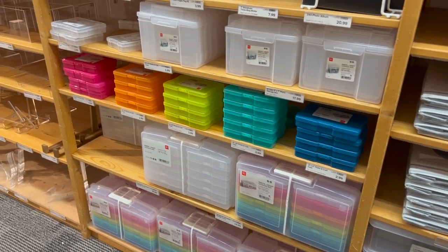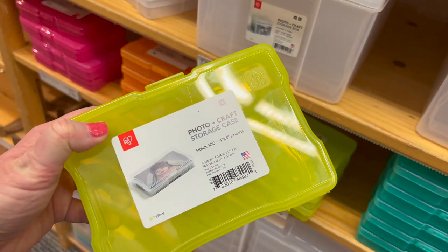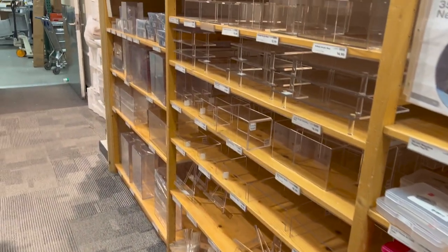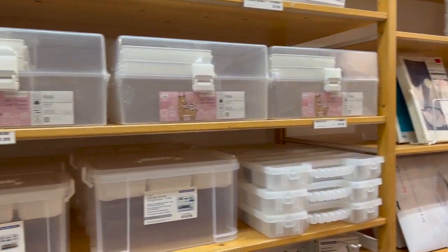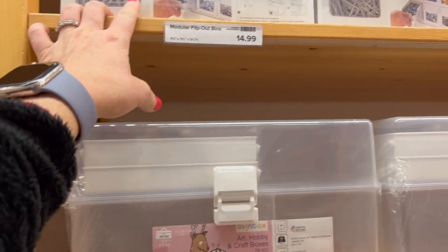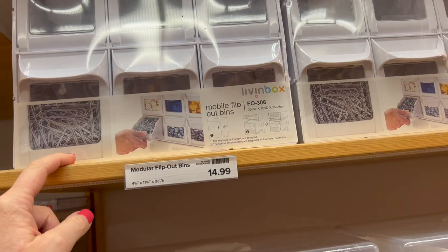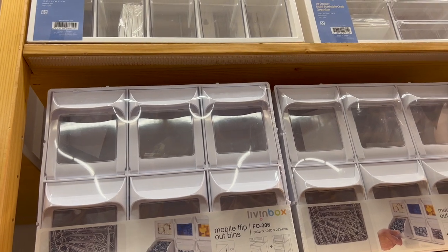Wow, they have all the different colored boxes. These are cute. What are these for? Photo storage. Who stores their photos in a box? And they have all the little cases to store your memorabilia, anything important. Art, hobby, and craft boxes. Those remind me of caboodles, or basically like a tackle box. Oh, that's cute. I've seen these before. These little bins that flip open, the mobile flip out bins. Those are cool. 10 drawer medium stackable craft organizer.